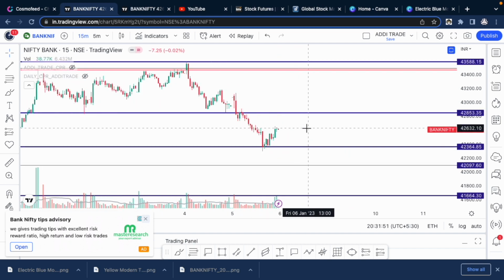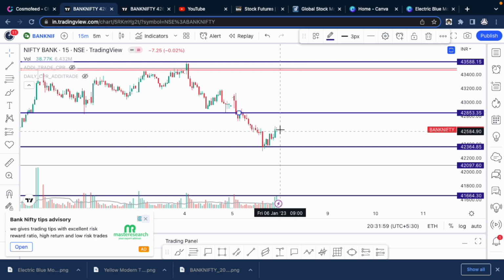And any momentum trade on the upside is probably only above this 42,857, right? If we come here with some sort of a gap up, there is a good possibility we might take some resistance again over here at about 42,800.